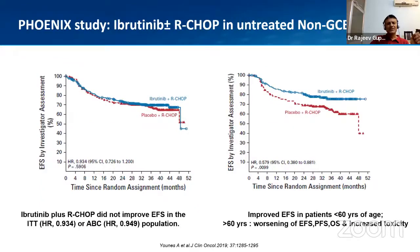So coming to the Phoenix study, we added ibrutinib in untreated patients, and ibrutinib plus R-CHOP didn't improve event-free survival and OS. Yes, it definitely improved EFS in patients less than 60 years of age, but on the contrary, they fared worse in patients more than 60 years of age, in the form of more serious side effects and infections, especially with the induction of ibrutinib.